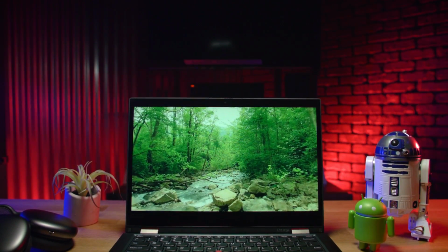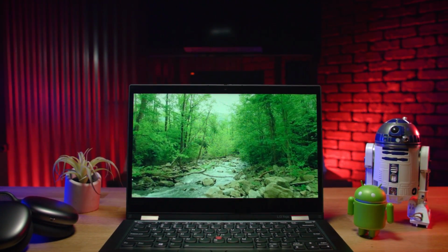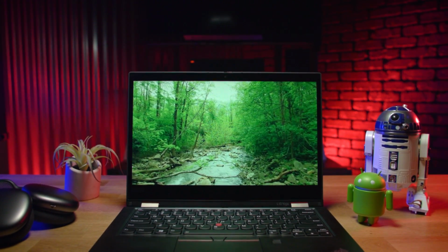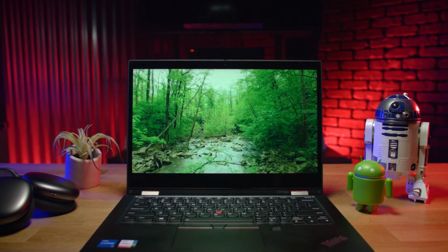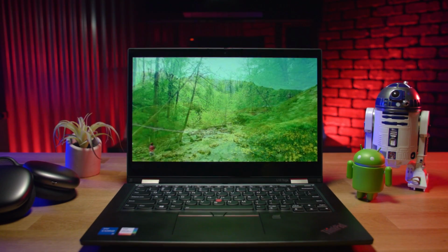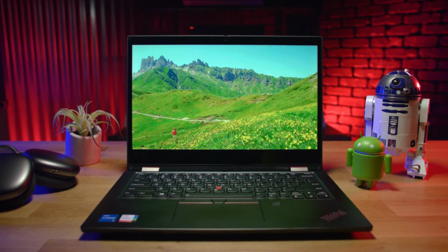I know my co-host and awesome friend, Mr. Jeff Jarvis, is high on Chromebooks and things of that nature. Yeah, Chromebooks are an option, but if you want to be in the Microsoft world and be able to get into Windows and things like that, you need a Windows laptop. And this is a really, really nice laptop for the price.